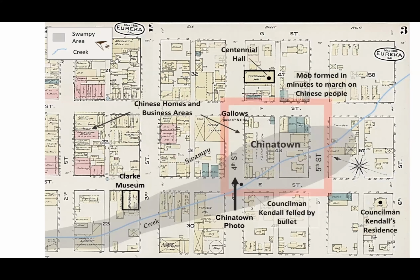Now, on February 6th, around 6:30 p.m., to set the scene, it's about an hour after sunset, it's probably kind of damp. It might be raining. It's the wet season in Humboldt County. Shots ring out in Chinatown, kind of nearby Chinatown. And that wasn't itself unusual. There were gunfights that had been happening in the weeks leading up to February 6th.